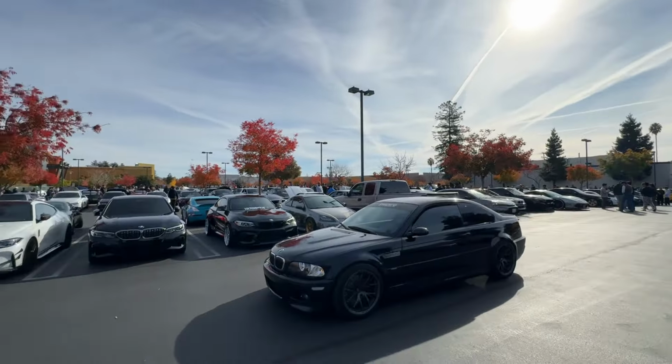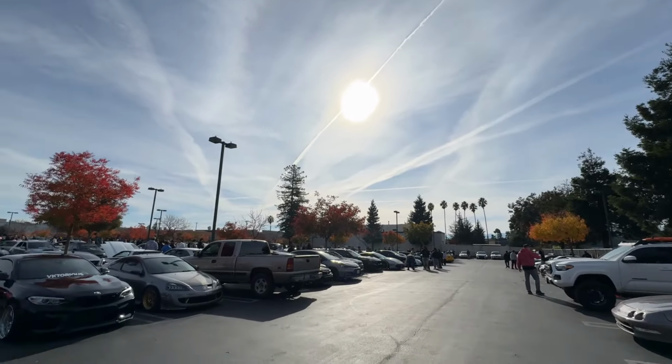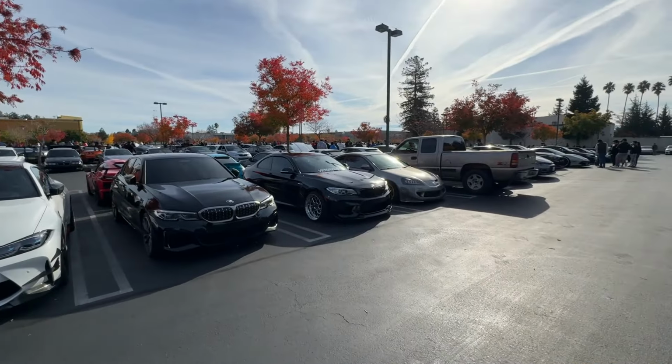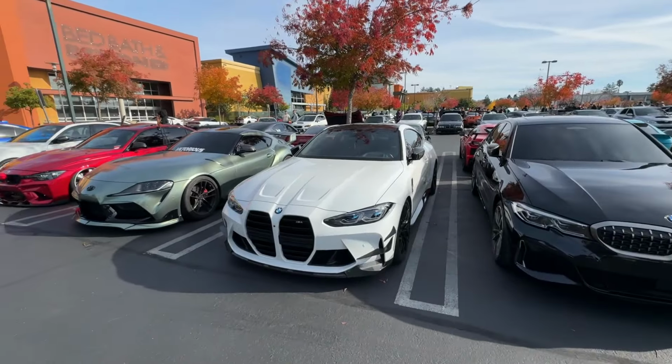I didn't bring my Z today. I brought the R1 out. It was a good little riding day. Y'all see the weather. I don't even know where to go. There's just so much to see.